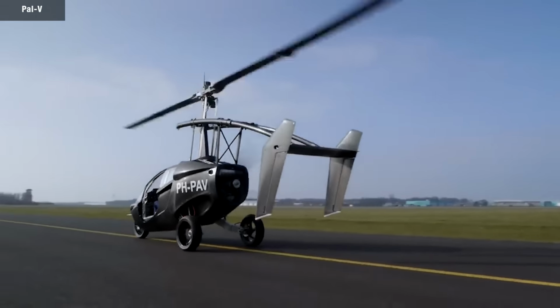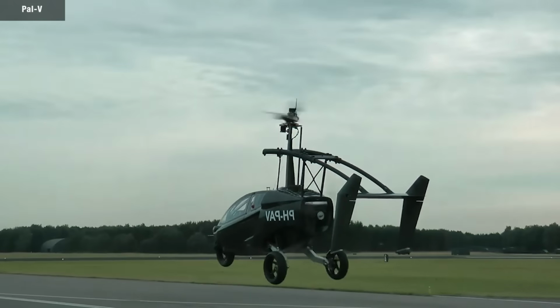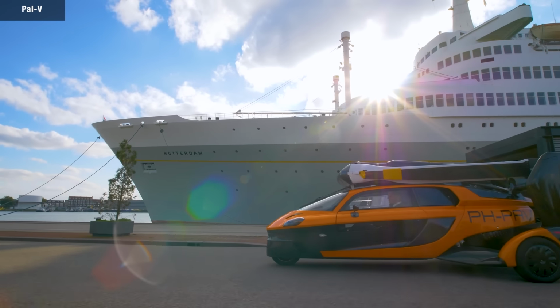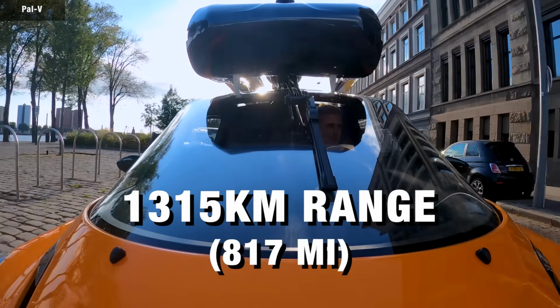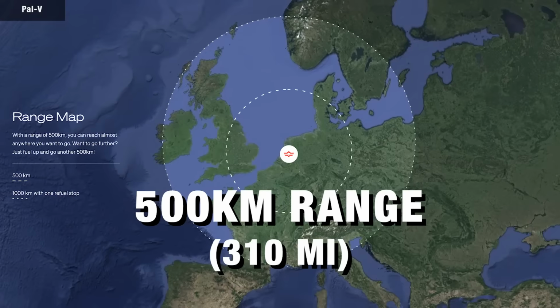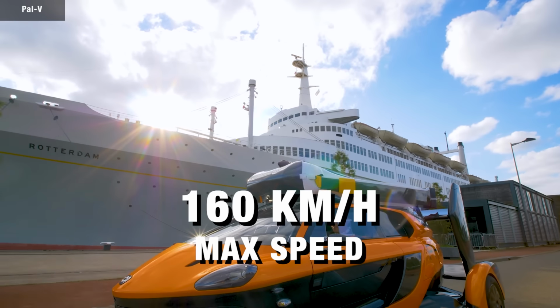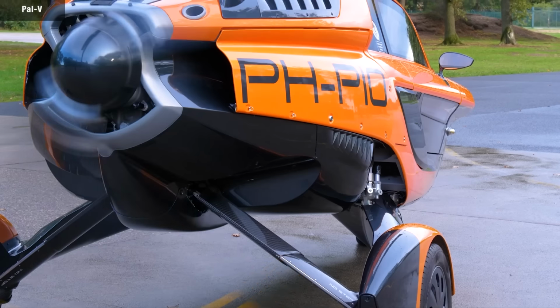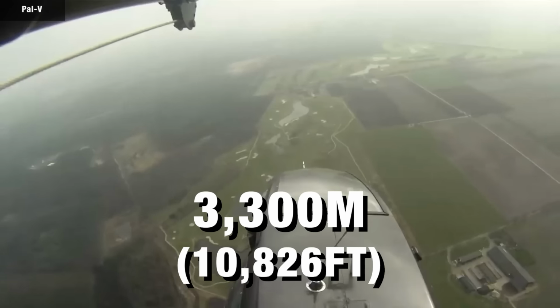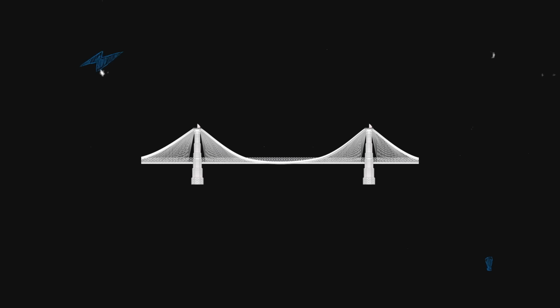Its wings rotate like a helicopter, so we see it more like a drivable helicopter than a flying car. But that doesn't mean we don't love it. The 2-seater has an impressive driving range of 1,315 kilometers and a flying range of up to 500 kilometers with a max speed of 160 kilometers an hour. What's even more impressive is that it can fly at an altitude of up to 3,300 meters. That's almost double the length of the Brooklyn Bridge.